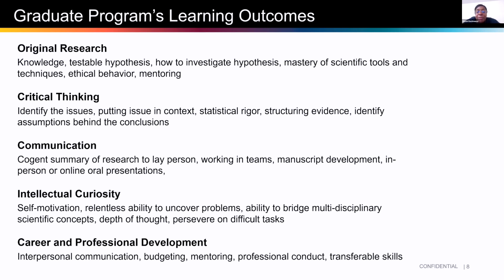The third one is communication. It's critically important that you're able to share your science both in written format as well as verbally, not only to scientists in your field, but also to scientists not in your field, also to lay people. You will find that you will have to try to get your research funded. Well, how will you do that? You're going to be talking to people who have money who may or may not be scientists. How do you talk to them?